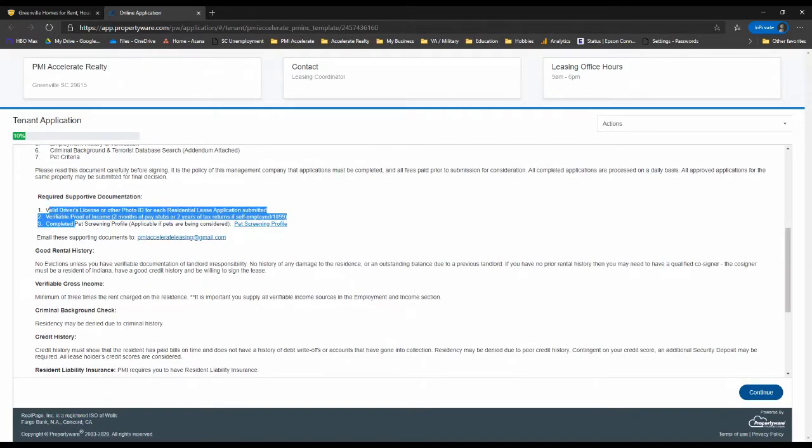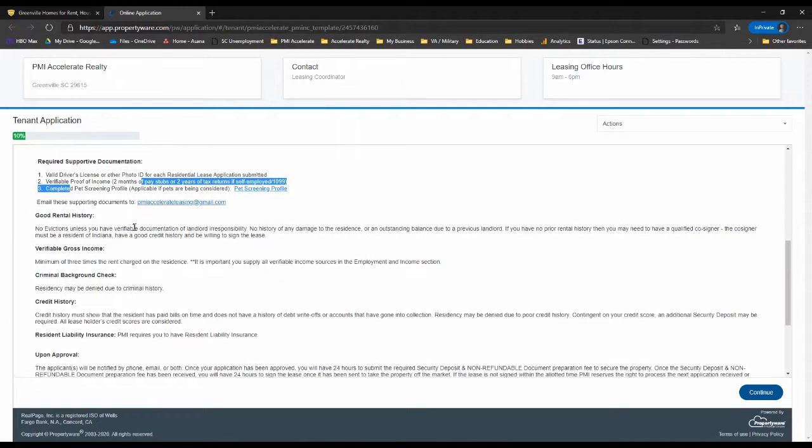The required documentation that we're going to be looking for is a valid driver's license and proof of income. We have 2 months of pay stubs and 2 years of tax records. Are you self-employed? Great. We love self-employed people. We have ways to work around it, but we are going to ask for 2 years' worth of tax returns. If you haven't been working 2 years, we might be able to still work around it. Give me a call and let's see if we can do something with that. And then, of course, everyone needs to complete the pet screening, as I mentioned before.